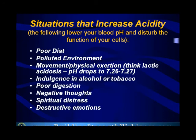All right, we're getting more and more into the meat of our presentation today because it's really when it comes to the blood, the tissues, the fluids that bathe your cells, whether the blood or just the extracellular fluid. This is where we win or lose in the fight against disease. Number one, poor diets. We notoriously have a lousy diet, and I'm going to show you one of the reasons why our diet is so lousy. Of course, the polluted environment, that's all over the world. Movement, exertion. Think lactic acidosis.